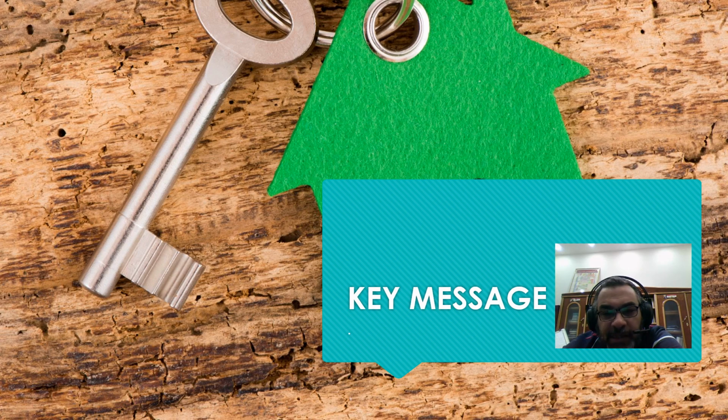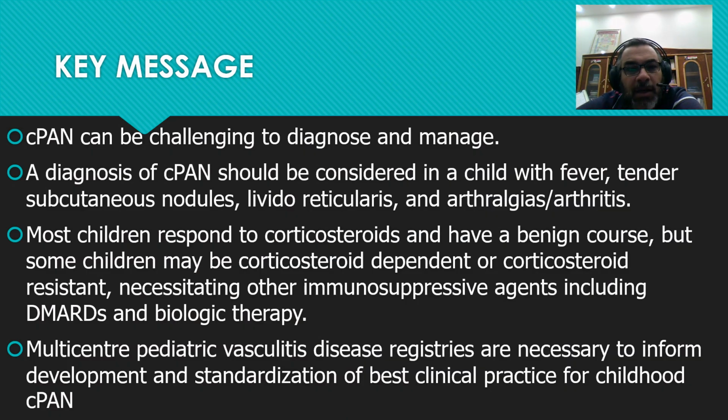Now to take a key message for this case. CPAN, cutaneous polyarteritis nodosa, can be challenging to diagnose and manage. A diagnosis of CPAN should be considered in a child with fever, tender subcutaneous nodules, livedo reticularis, and arthralgias or arthritis. Most children respond to corticosteroid and have a benign course, but some children may be corticosteroid dependent or corticosteroid resistant, necessitating other immunosuppressive agents including DMARDs and biological therapy, as I said before. Multicenter pediatric vasculitis disease registries are necessary to inform development and standardization of the best clinical practice for childhood CPAN, which is a rare condition.